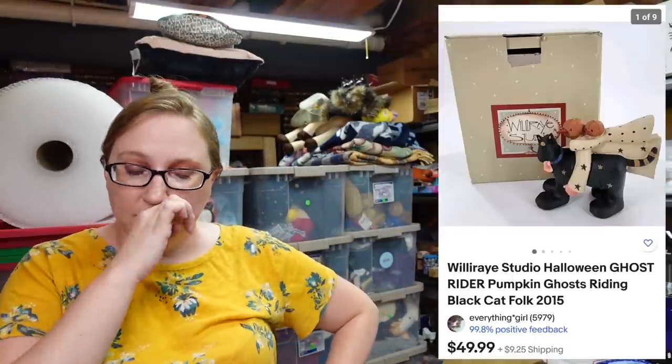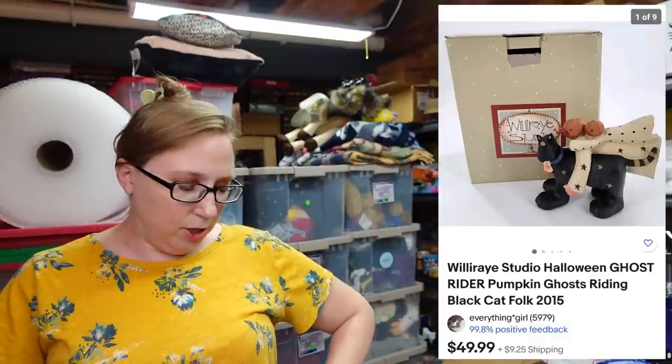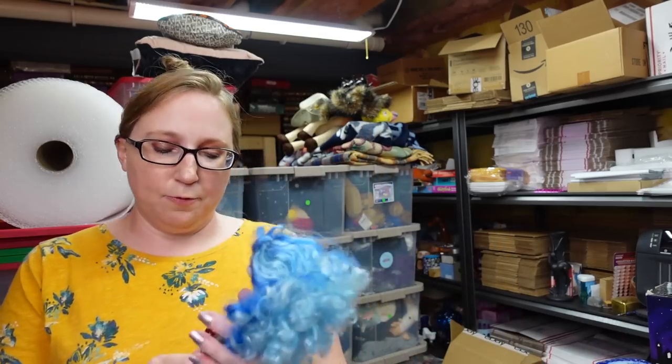I'm just gonna post up a picture of this. Was another Williraye figure. This hasn't sold yet. This is available still. It was a cat and ghost. I paid $14 for that at an auction and listed it as a buy it now for $49.99.